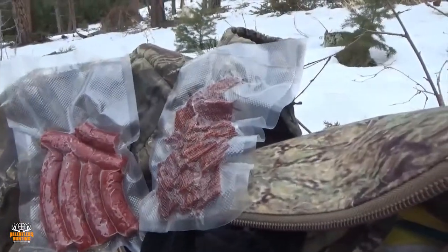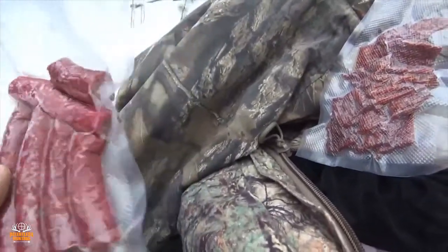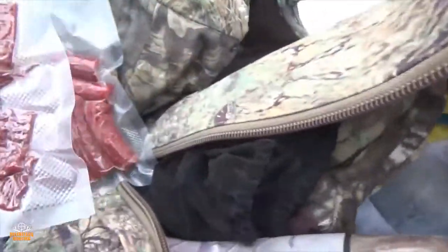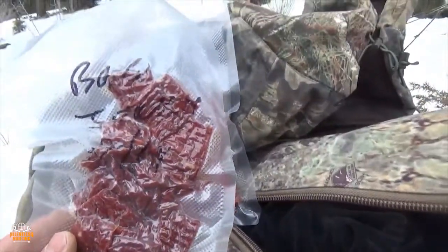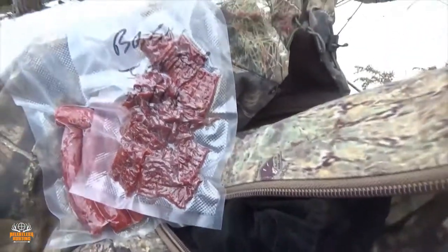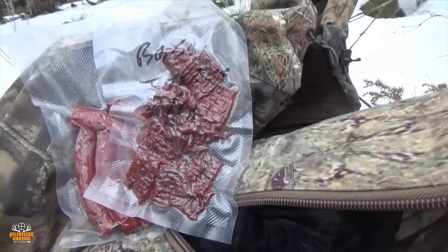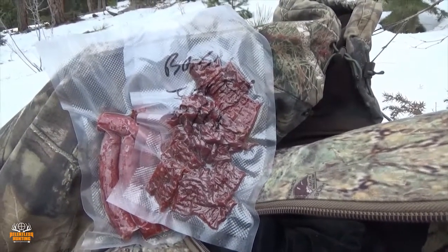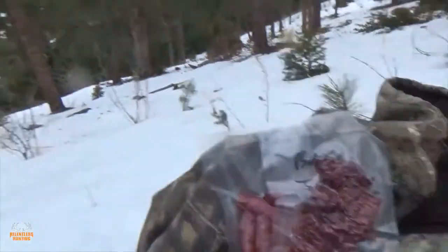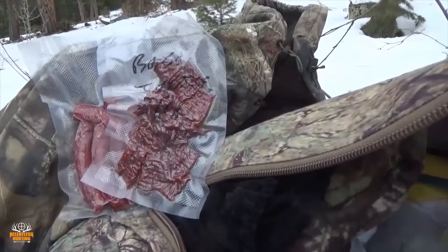Brought some snacks with us. Here's some snacking sticks I made from this year's deer, and some jerky I made from this year's antelope. I vacuum seal them up in these bags and put them in the freezer. Then I throw them in the pack. It only takes maybe half an hour for them to thaw out. This makes a real nice snack when you're sitting here glassing. Keep your calorie count up from the hike.